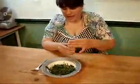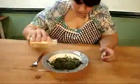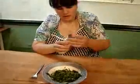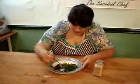As I stated earlier, you can add some garlic powder to it to taste. Mix it in.